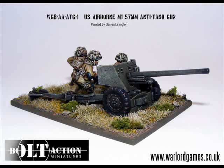And rounding off the top 10, we have what some people might think is slightly unusual, but I'm a sucker for World War II. So my favourite miniature of the week happens to be, again from Wargames, but it's actually from Bolt Action Miniatures, and that's the US Airborne 57mm anti-tank gun complete with crew. This is a really nice addition to their range, following on from their support weapons last week. I must admit, I think their support weapons are slightly better than this one, but that really doesn't fall in the remit for this week.